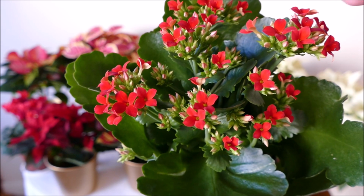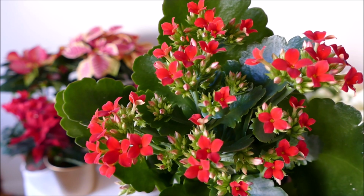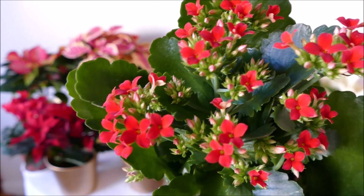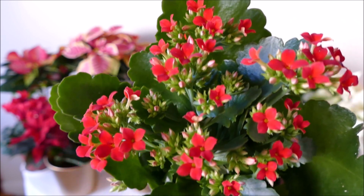And these are good as well because they'll repeat flower as long as the temperature is cold. So I live in quite a cold place. I live up in Edinburgh and the flat's not particularly warm. So once this first flush of flowers are finished, I suspect it will have another 2 or 3 flushes, and even in March, April time I should be expecting new flowers to be coming on this plant.